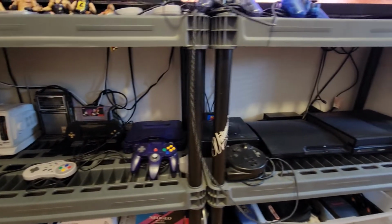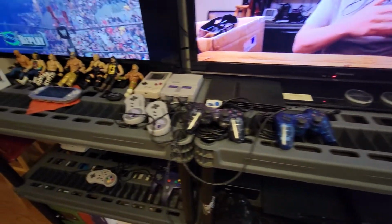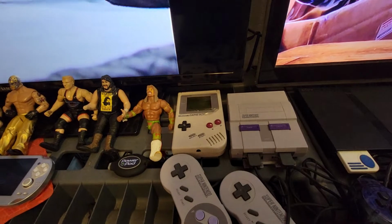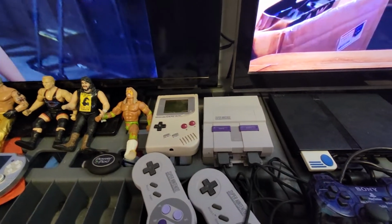The N64, the Sega Saturn, the PS3, the Xbox One. Then we've got the PS4, the PlayStation 2. We've got the original Game Boy, and that was my grandmother's. Another thing that I just cannot get rid of. So happy to be able to have that after all these years, and in immaculate condition at that.